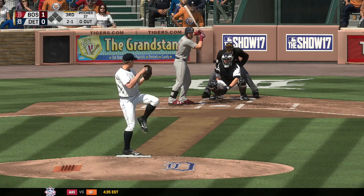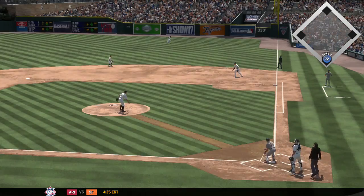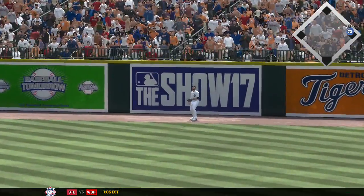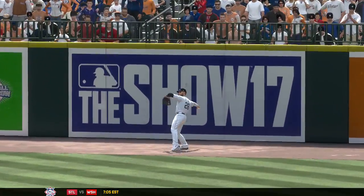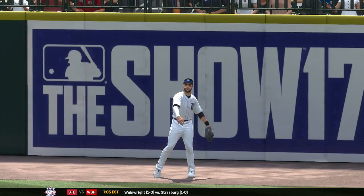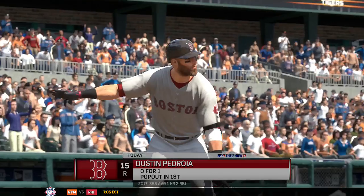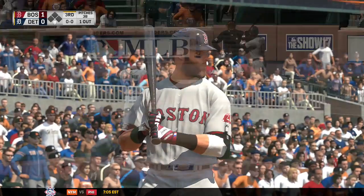Now the pitch. There's a swing and a drive hit well out to right field. Martinez going back on it. He gets to it and makes the catch for the first out. Now batting number 15. Ready for another chance? Dustin Pedroia. 0 for 1 for him here in this one.